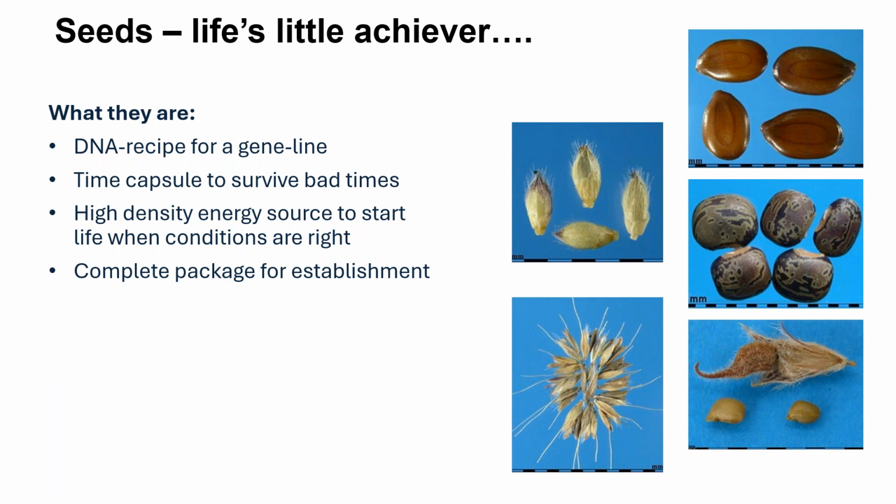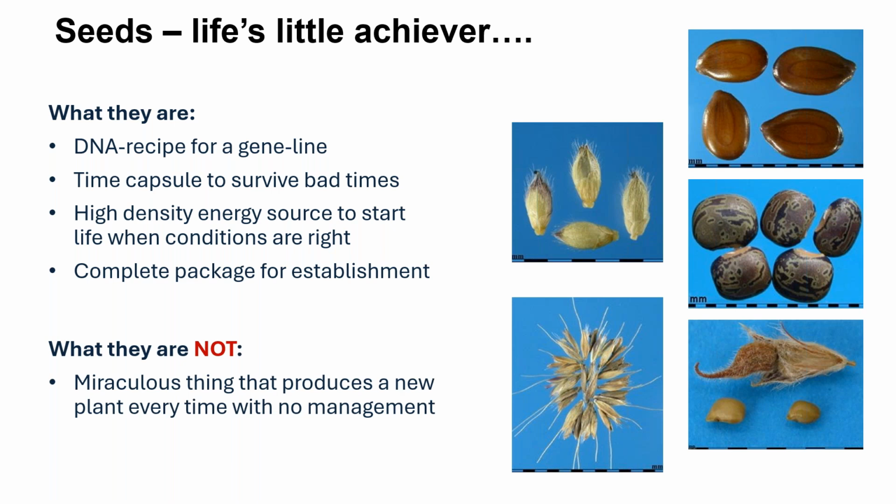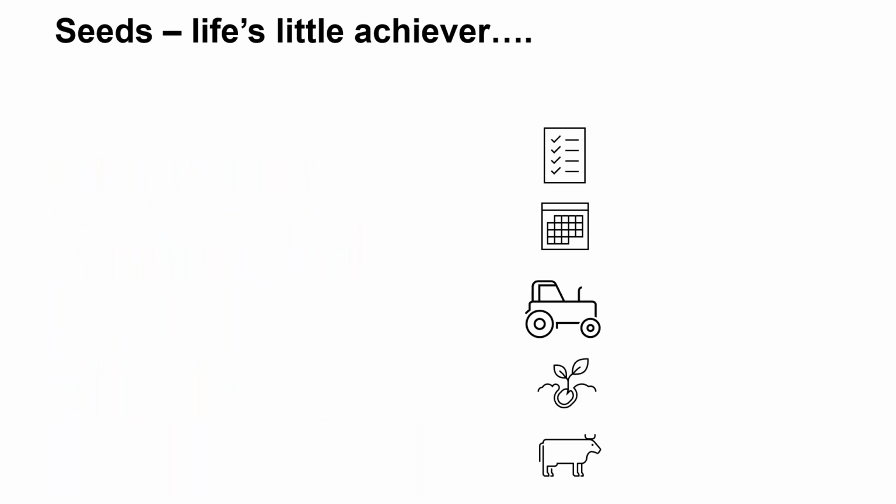They are a very high energy source to produce a little plantlet to get the plant up and running before it can start using its own solar panels. And they are the complete package for establishment. But what they are not is a magic bean. They are not a miraculous thing that produces a new plant every time with no management. And I think sometimes there's an inclination to underestimate the challenge that individual plants have to establish within pastures. So that's what we're talking about today.